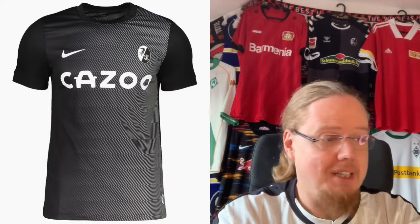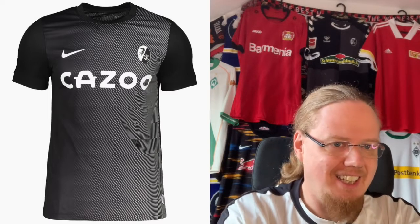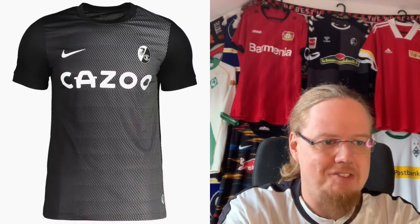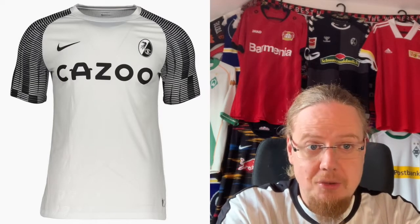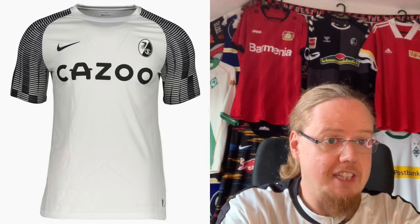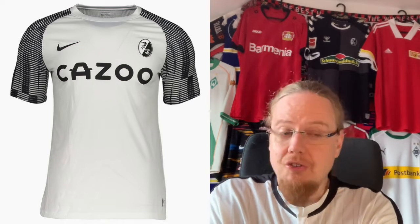For me, not liking a black jersey, this is a four. It's just bland. Fortunately, we have the third jersey, which, similar to Augsburg, has the same interesting sleeves in white and in black. Also fits well with the crest.